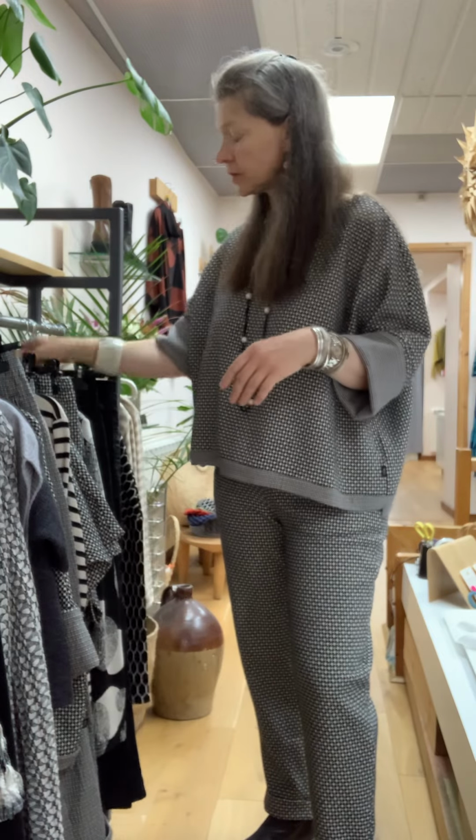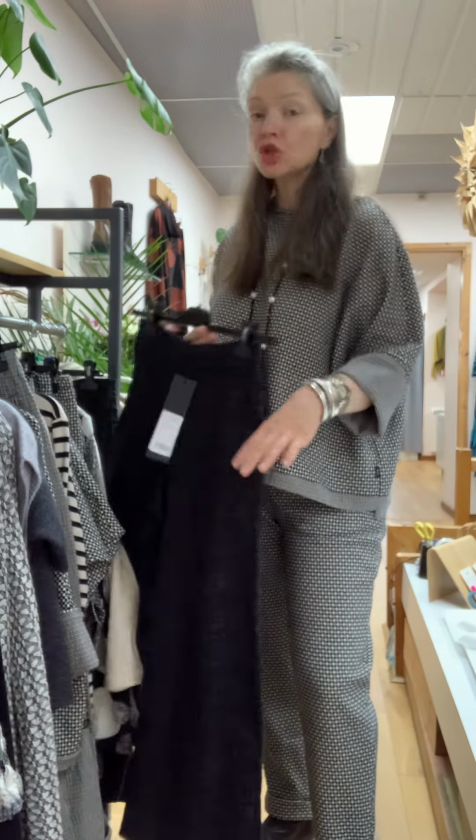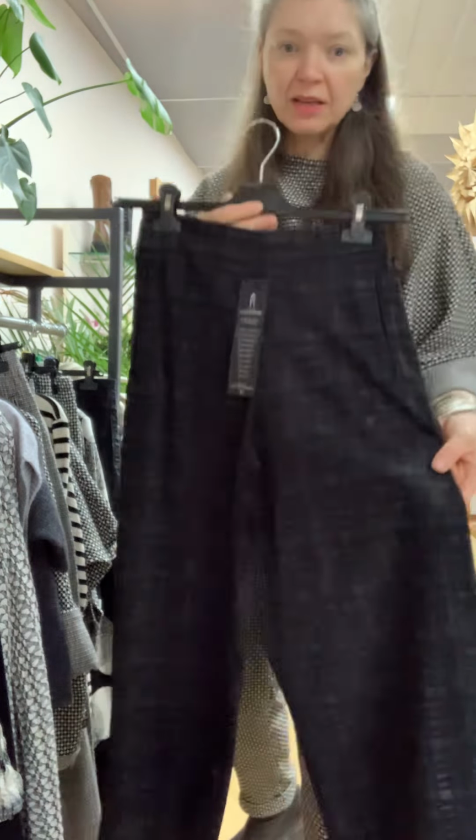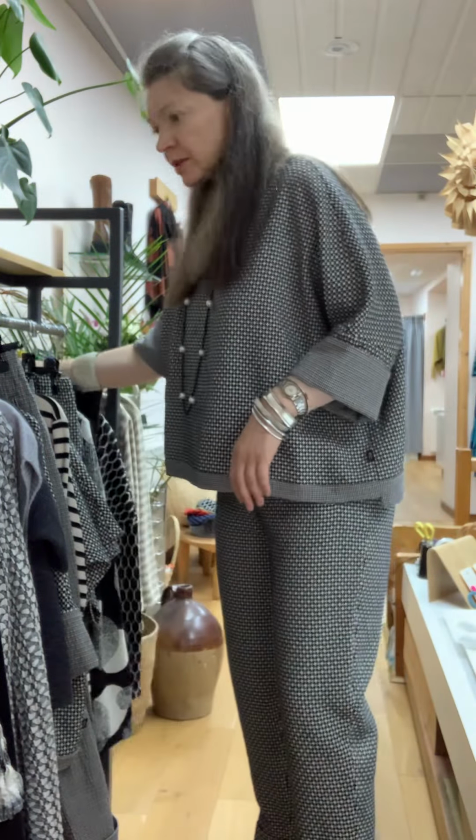And I think I forgot to give you these trousers, 200. Those are going up a little bit, but as I say, the cut of those are fab on. Right, what am I supposed to show you next?